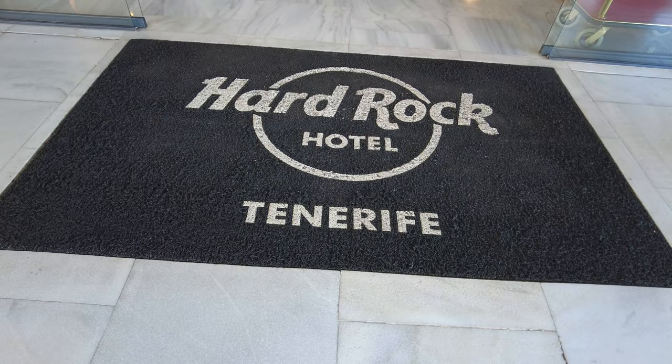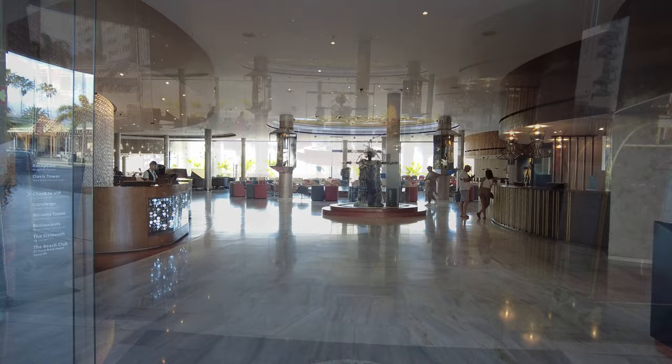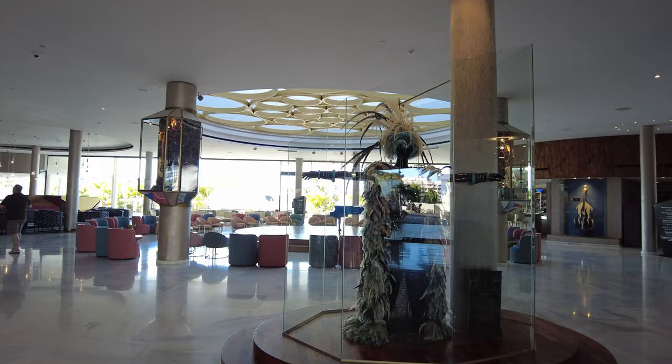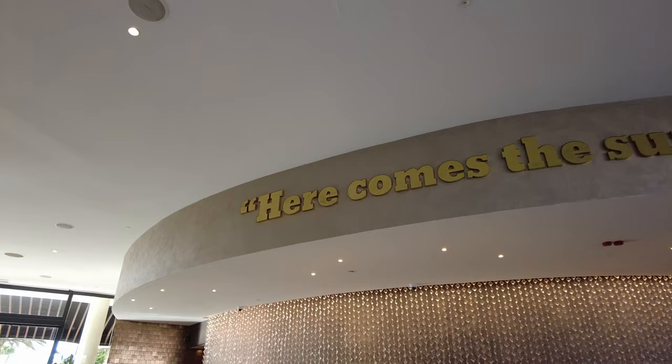Straight through to reception, and I tell you what, the place is just unbelievable. The minute you get in there, the music is playing, the surroundings are exciting, and just look how bright this place is. And of course, they've got all that memorabilia that you find in all the Hard Rock hotels and Hard Rock cafes. This is just the reception area. You wait until you see the rest.